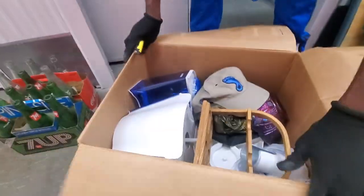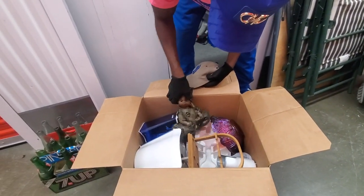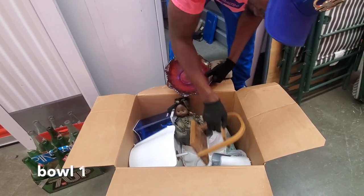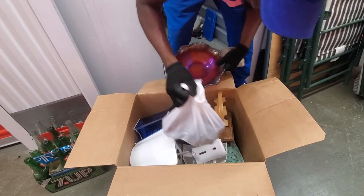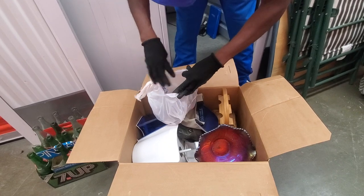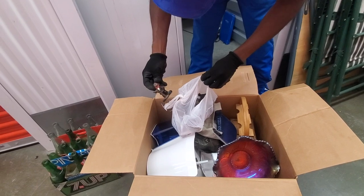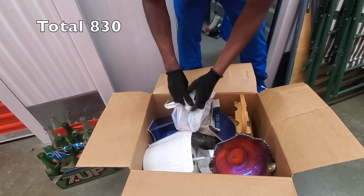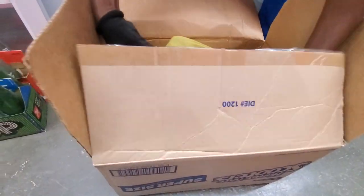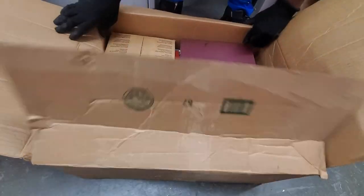Alright. Got a Vicks vapor rub machine. Nice little hat. Nice little dolls. Nice little bowl. Nice little knickknacks. You know, I have some nice knickknacks. It's like a whole musician family. The Temptations. Alright. That's about it. Oh. Ooh.